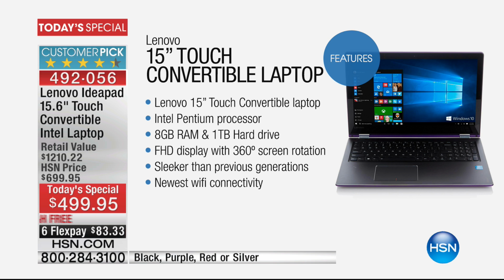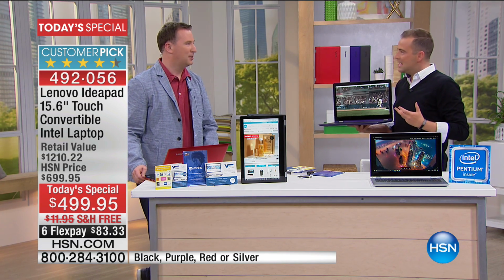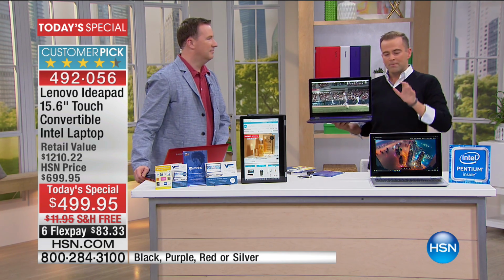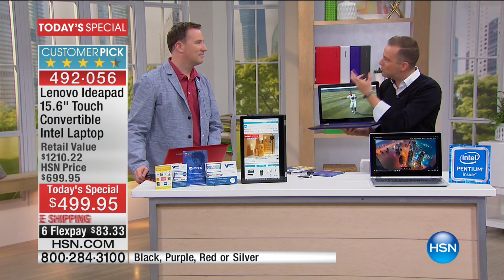Much sleeker than any previous generation, and it has the newest Wi-Fi connectivity as well. So Joe, you've seen this more than anybody. There's been a shift in the world of technology. Absolutely, in terms of what people are looking for when they decide upon a laptop or a tablet. People want a hybrid these days.